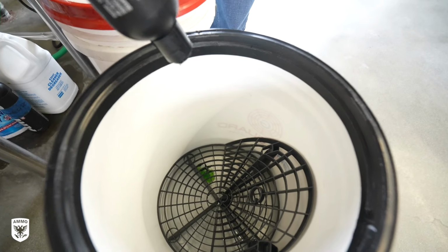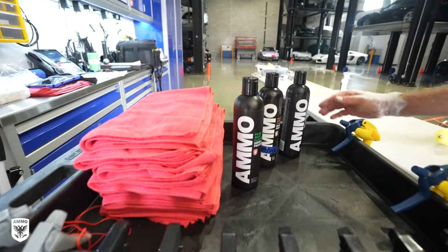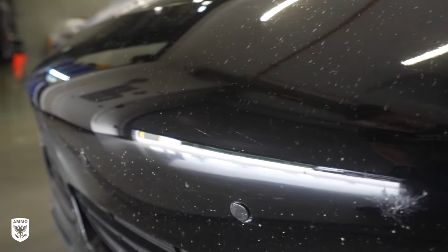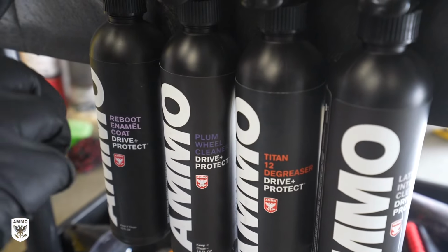Step one was to fill the paint and wheel buckets with soap and tools, and one extra bucket with just water and compressed air as our blowout station for later on. Mike lives in the San Francisco area and obviously drove all the way down to LA to see Matt and the WCCS, so you can tell that there's bugs and dirt all over the car, but first we started with the wheels.